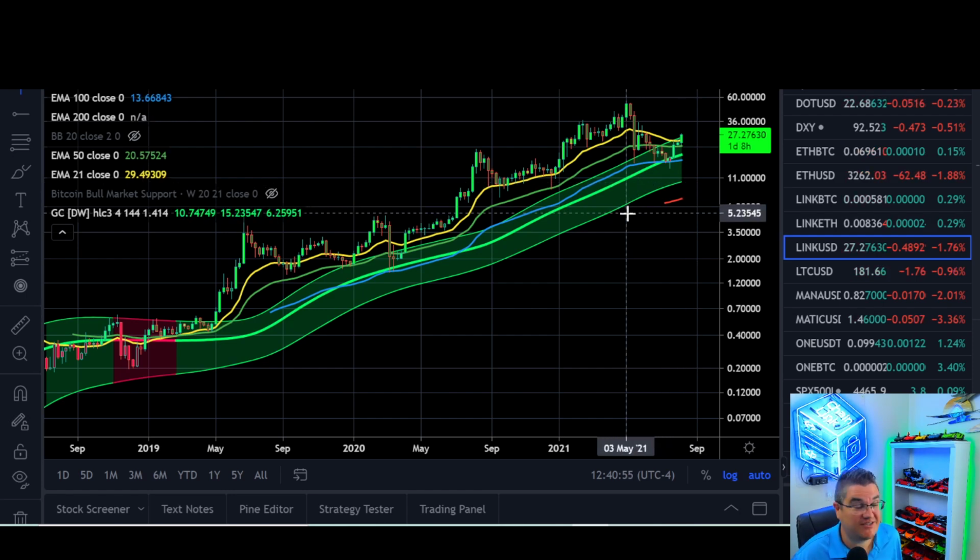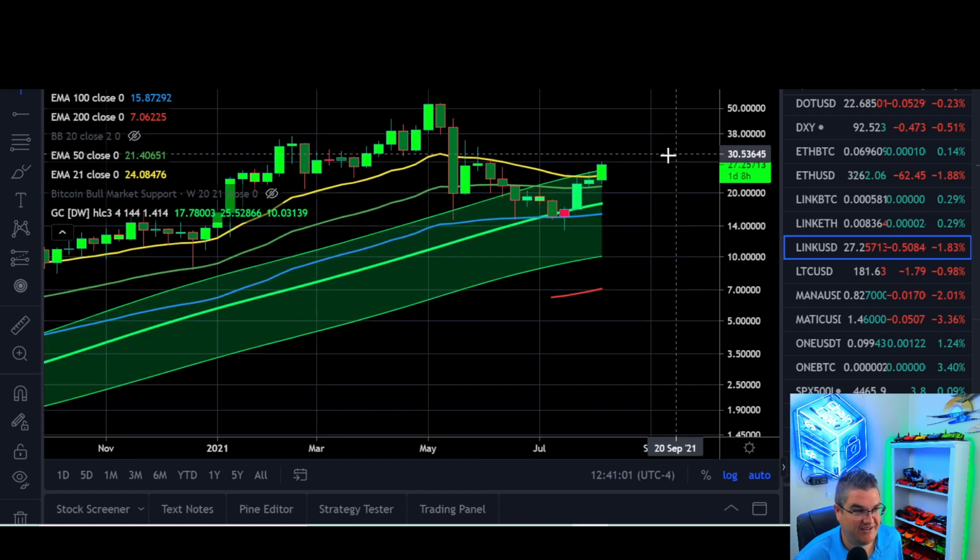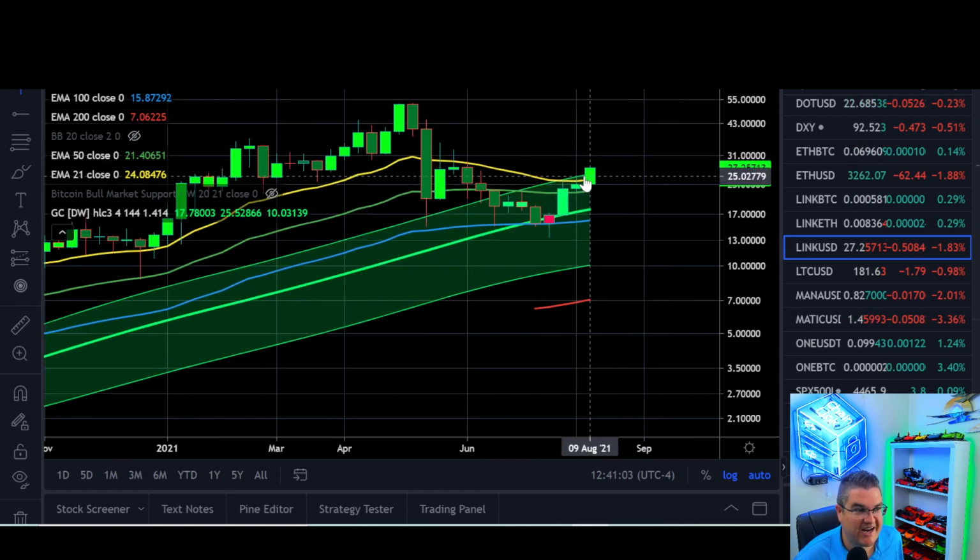And let's get right to it, because that's what we do. So Link on the Gaussian channel on the weekly. Look at where we're at. We're breaking above the last resistance line for the Gaussian on the weekly chart. Big deal? Well, historically, yes.